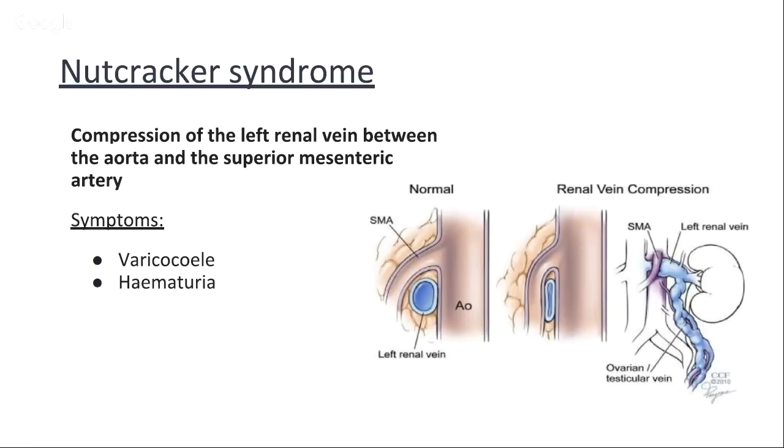Nutcracker syndrome, we talked about it before. When your left renal vein gets compressed by the SMA, it causes backflow, and you get males coming in with varicocele, so big blue testes, and blood in the urine as well.